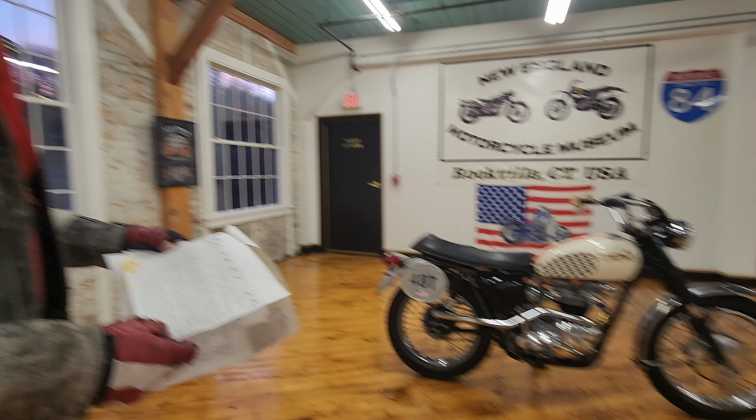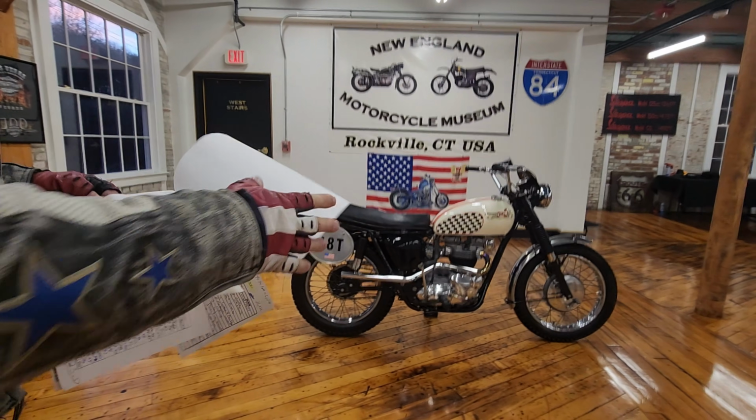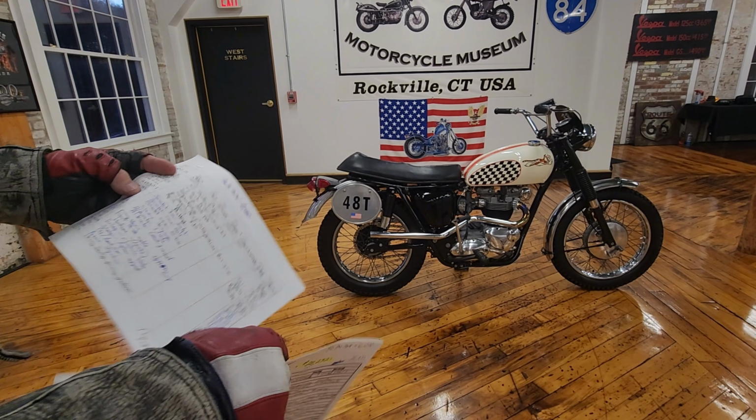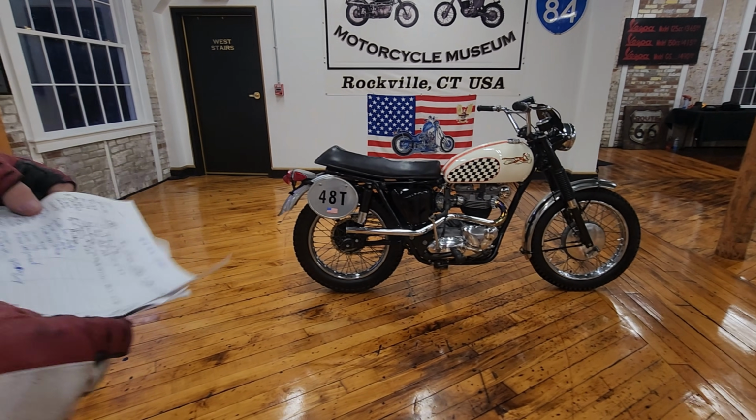It is what it is, but it's all here. So that's page 2. That's page 3. And that's page 4. So everything's thoroughly documented. Then there's a 2-page parts list here.